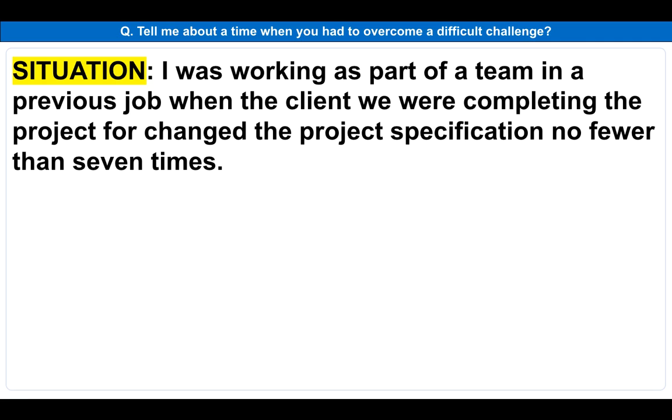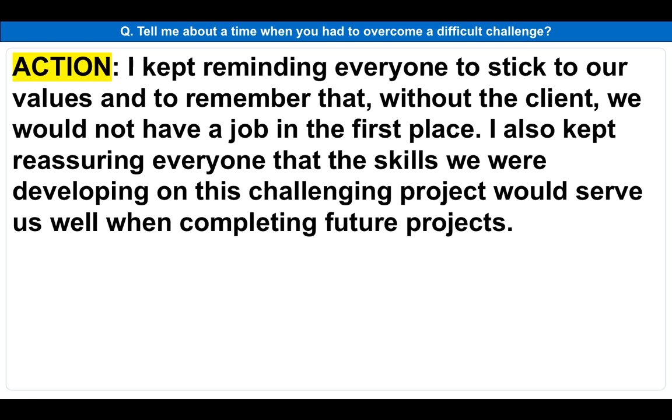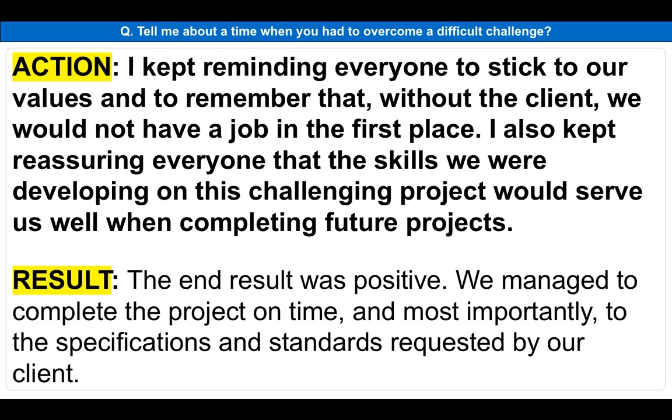Here we go. I was working as part of a team in a previous job when the client we were completing the project for changed the project specification no fewer than 7 times. While some members of the team found this frustrating, I knew we had to work together, make good use of each other's strengths, remain calm, and look to increase our work output in order to get the project over the finishing line in time for the deadline. I kept reminding everyone to stick to our values and to remember that without the client, we would not have a job in the first place. I also kept reassuring everyone that the skills we were developing on this challenging project would serve us well when completing future projects. The end result was positive.